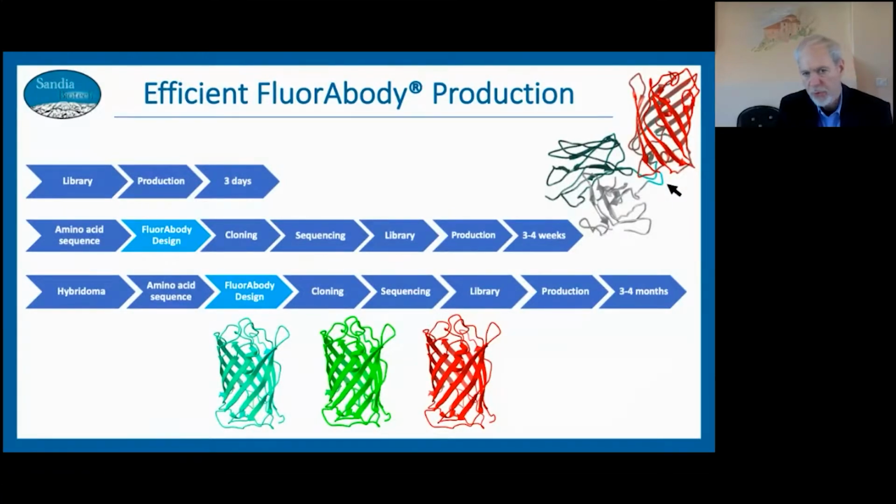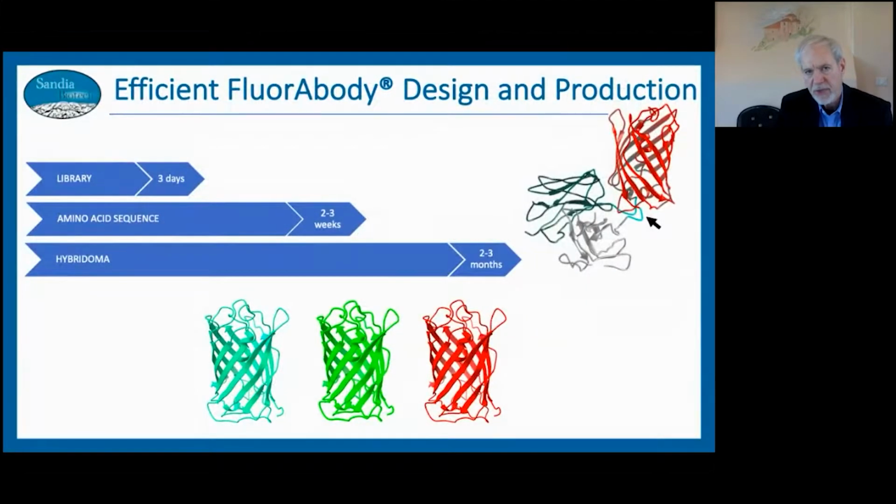It's superfolder green fluorescent protein. I'm going to focus on that because it's not your typical green fluorescent protein. So in summary, we can take a library and have a product ready for you in 3 days, and we can scale it and we can produce it at cost of goods that nobody else can. If we start with a DNA sequence, an amino acid sequence, it takes 2 to 3 weeks. With state-of-the-art automation, we can do that in a week. Forget about hybridoma because we're going to forget about it.